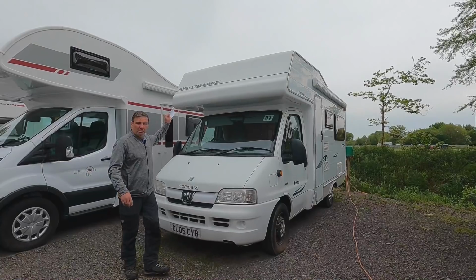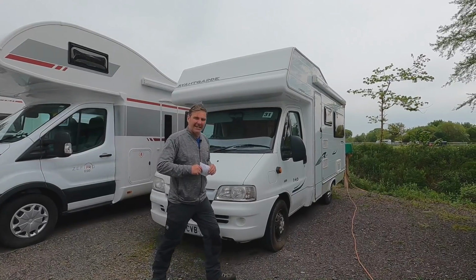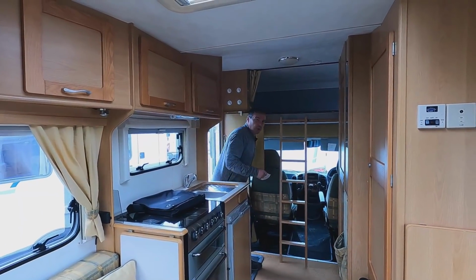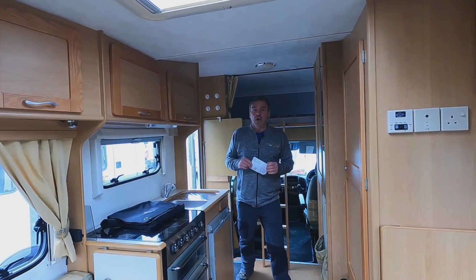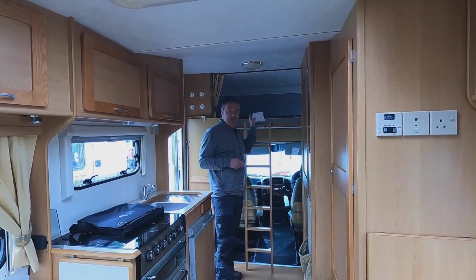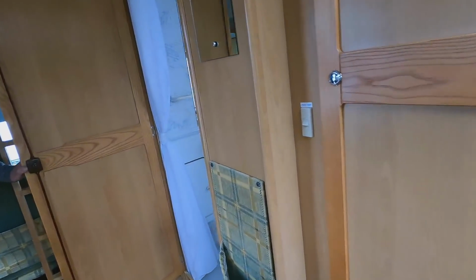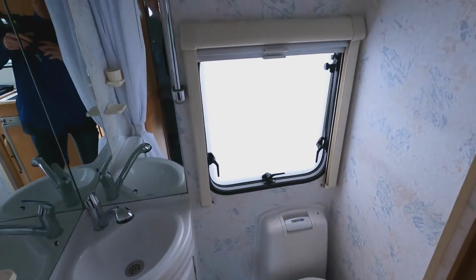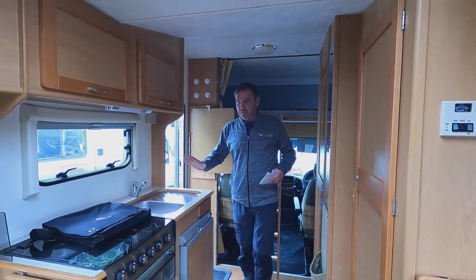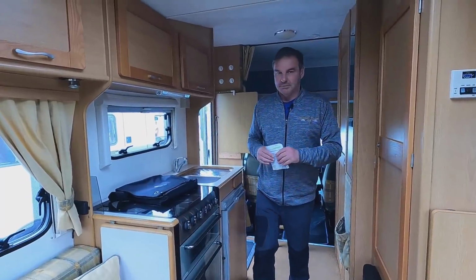So let's crack on. Compass Avantgarde 2006. It's done just under 50,000 miles. Let's go have a look inside. So Compass Avantgarde, it is a 4-berth, but it has only got 2 belted seats, so really it is a 2-berth. We have the sleeping area above, and then we have a combined washroom with toilet, shower and sink. And then we have a kitchen area with hobs, grill, oven, 3-way fridge, and then we'll move to the back.